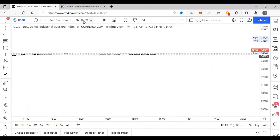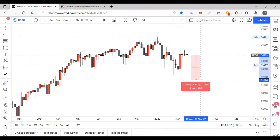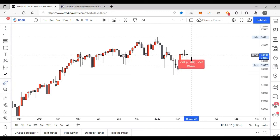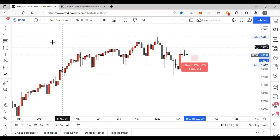Let me look at this again. So, from 34,703, that's about 3,000 points, right? 34,703 to 31,670. So that's quite something, but it's really possible for us to get there. But even if we don't get that far, I'm looking at this and thinking, at least in the near term, we should score about 1,000 points. Really, 1,000 to 1,300 points.